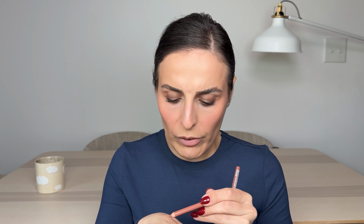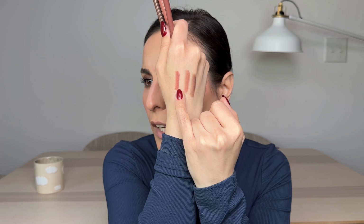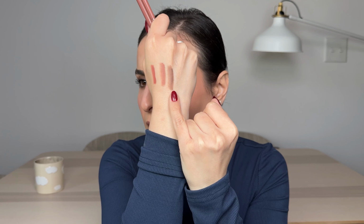I think the only other thing I have for the lips from the drugstore are these e.l.f. lip glosses and lip liners. These are e.l.f. Cream Glide lip liners. Beautiful colors. These are very creamy. Very creamy. I have here Mauve Side, Baddest Beige, and Espresso Martini.